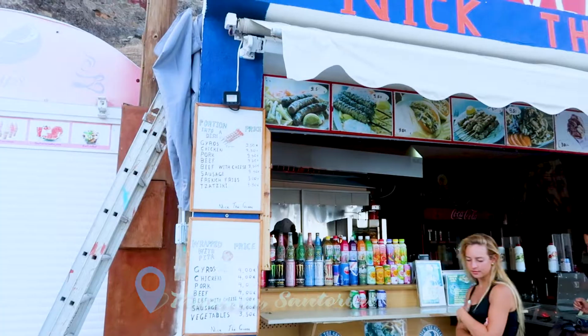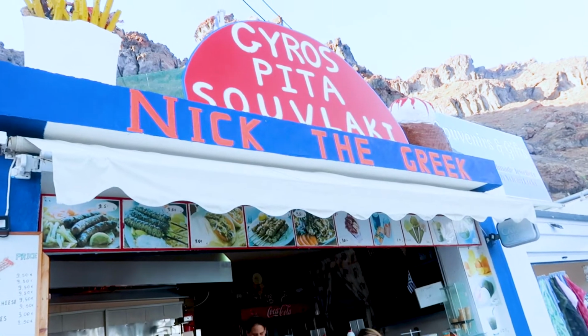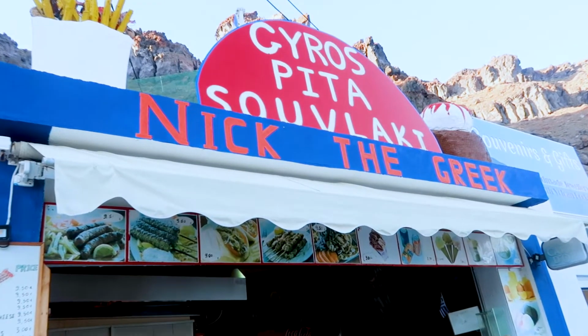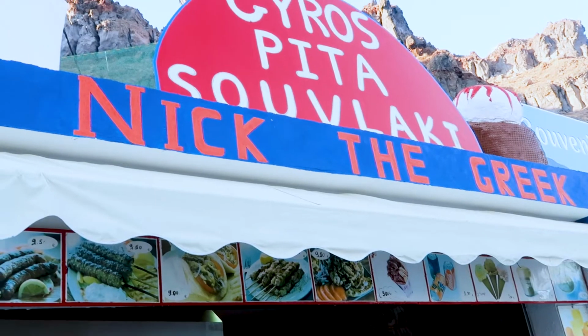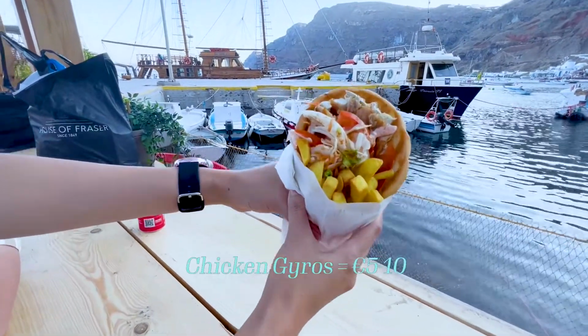Russia, a small island just across Oia or Fira, and tried the famous gyros. Had mine with chicken, and yes, it's 10 out of 10. Perfect. Price for it is between 5 to 10 euros.